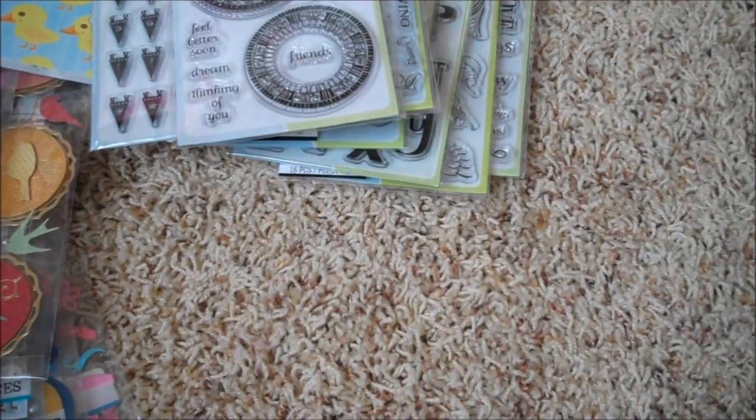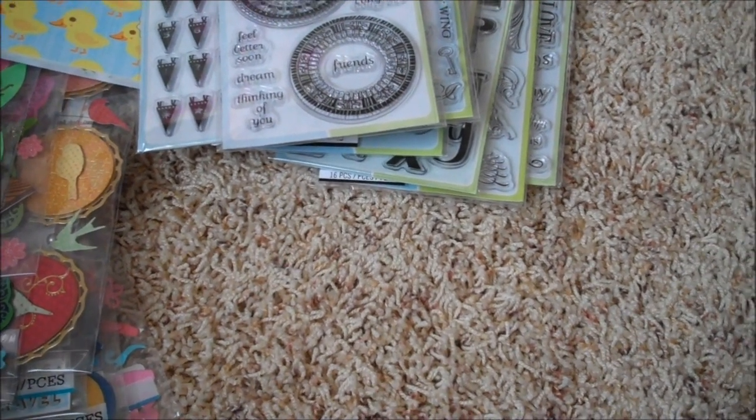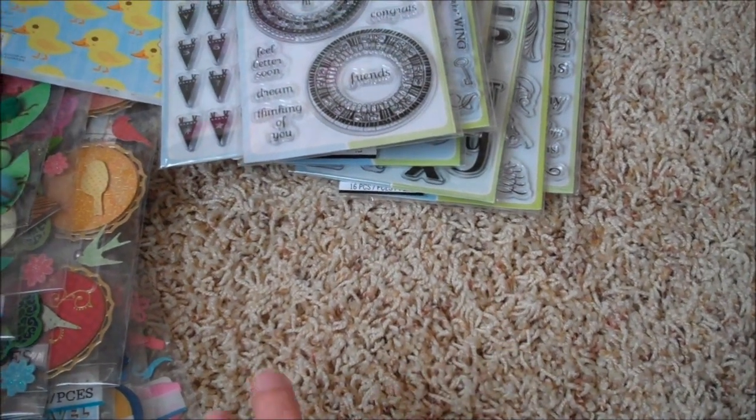Anyway, this is my haul from TJMaxx, so if you have one around you, just check them out. They might have some goodies in yours as well.